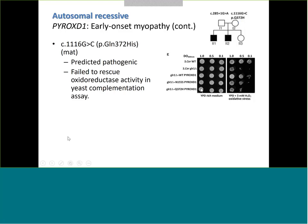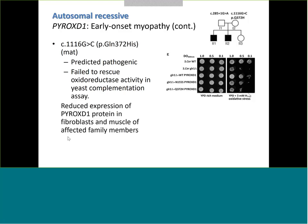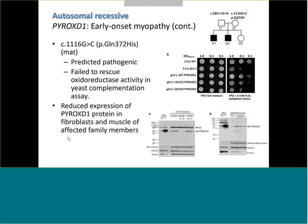So here's our variant here, and this is with the hydrogen peroxide. You can see that they are sensitive and it's not rescuing. So that was certainly good evidence that this variant is impacting the function of the protein. And then they also went on to look at the expression of this protein in the muscle of these family members. So here you can see family A. These are the folks that have these two variants. This is the protein that we're interested in. This is a non-specific band up here, but you can see that there's reduced level of the protein in these patients. So this is in skin fibroblasts and also in skeletal muscle as well.